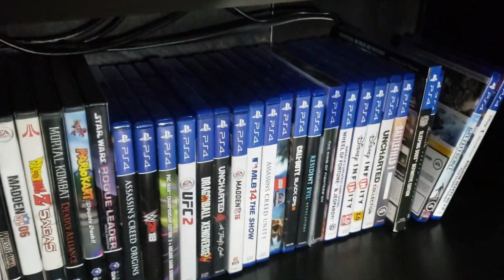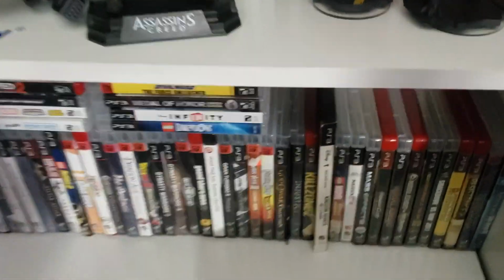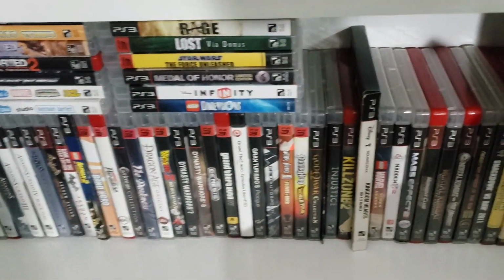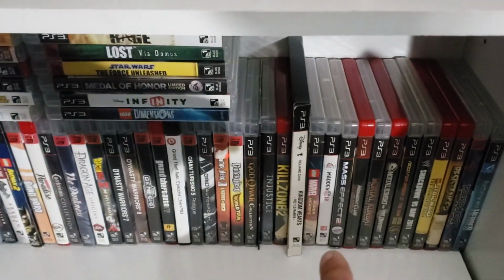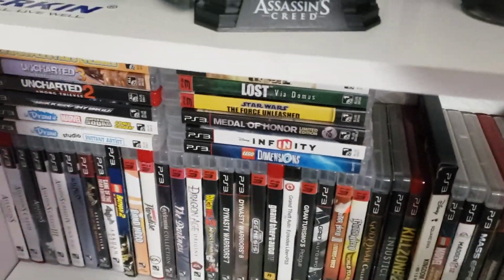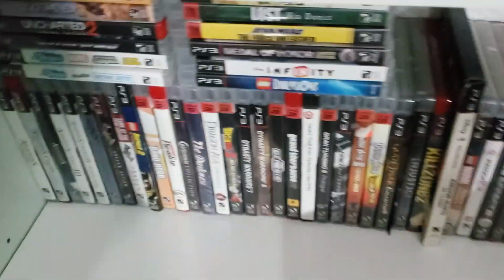PS4 collection. Nothing really crazy there. This is the PS3 collection I was talking about. So a lot of, like Kingdom Hearts is my brother's, Dynasty Warriors. The Assassin's Creeds are like my babies. Never get rid of those.